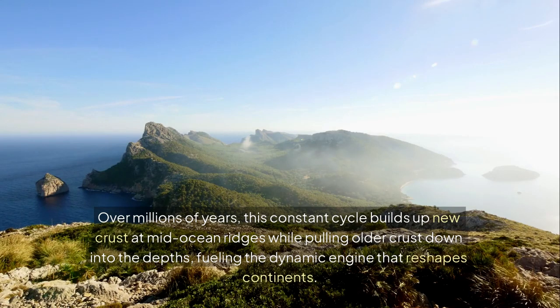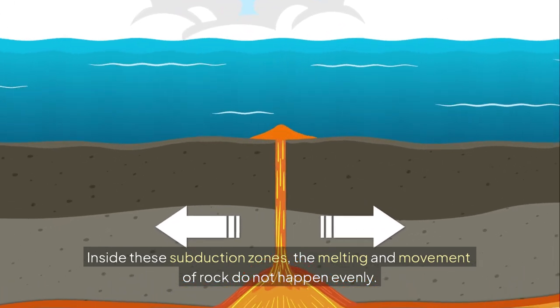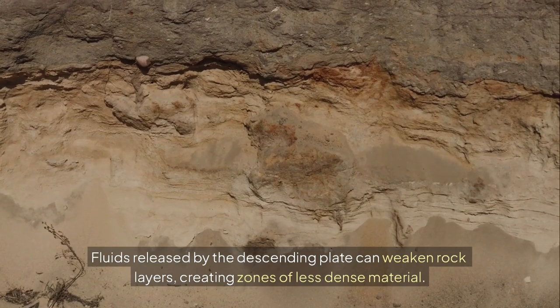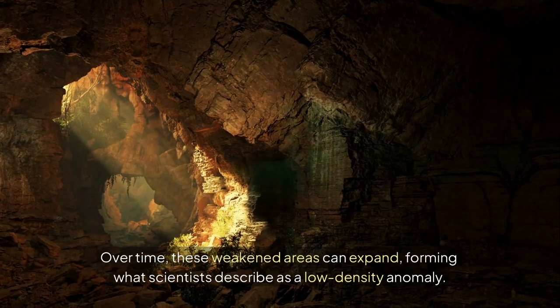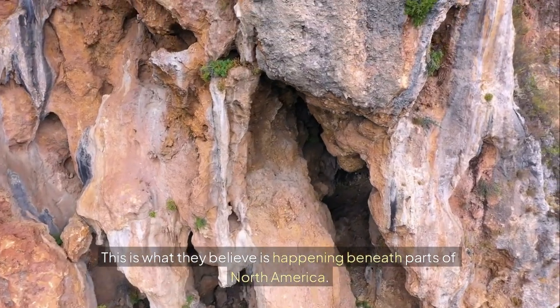Over millions of years, this constant cycle builds up new crust at mid-ocean ridges while pulling older crust down into the depths, fueling the dynamic engine that reshapes continents. Inside these subduction zones, the melting and movement of rock do not happen evenly. Some parts of the mantle may melt more rapidly than others. Fluids released by the descending plate can weaken rock layers, creating zones of less dense material. Over time, these weakened areas can expand, forming what scientists describe as a low-density anomaly. This is what they believe is happening beneath parts of North America.